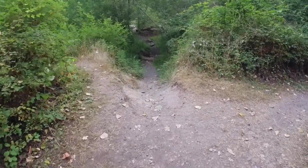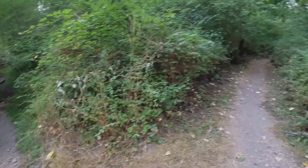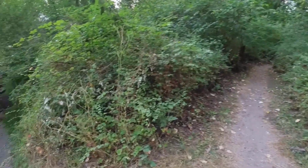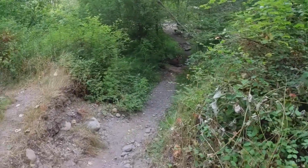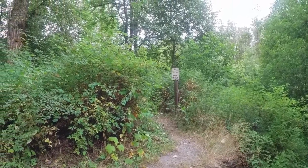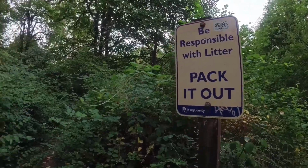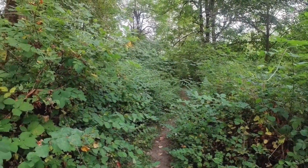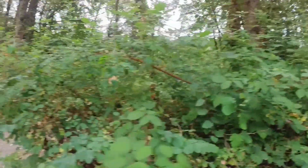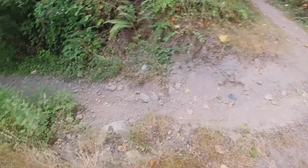And right when I got to here, there was a huge drop. I don't know if you can tell on video, but really the only way to get down that huge drop, I pretty much had to get on my hands and knees and climb down there. I did not film that part. And here's another sign just telling you to not litter. The trail was kind of overgrown, so I decided to go try another trail.